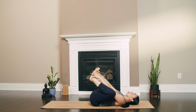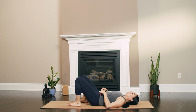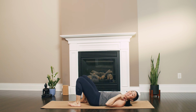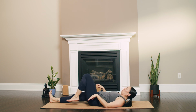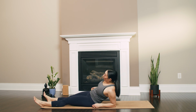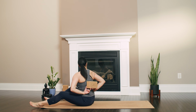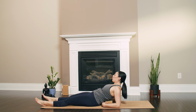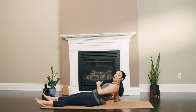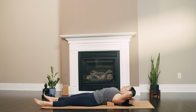And then we'll make our way into our final shape, and I'll offer supported fish pose. So find that block or that pillow, that book, and just gently lift yourself up, coming onto your elbows, your forearms. And I like to bring the block just underneath my shoulder blades, but this will vary from person to person. So you'll take that block or that pillow just underneath the spine, and then see where it feels okay for you to drape the spine over top of your prop.